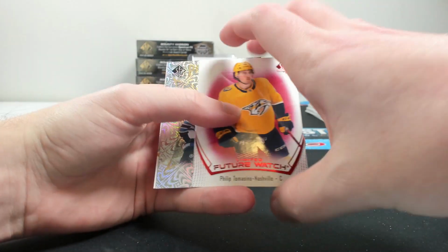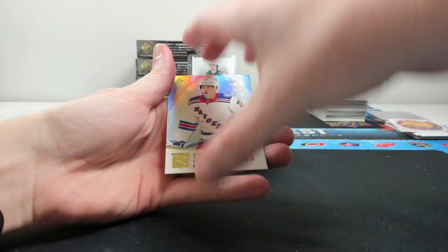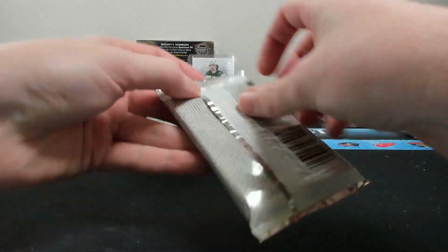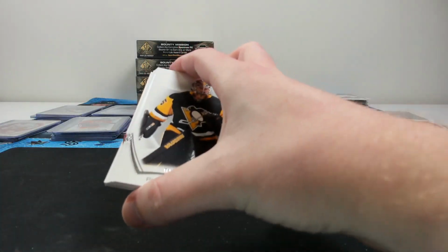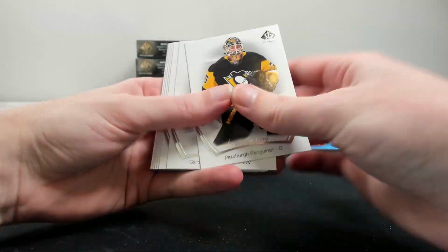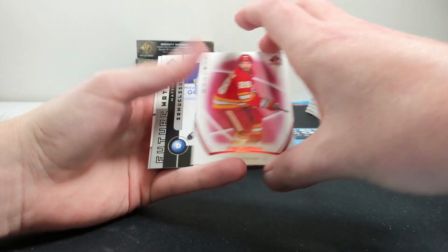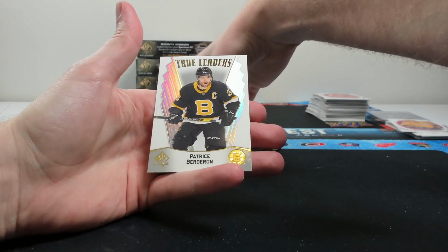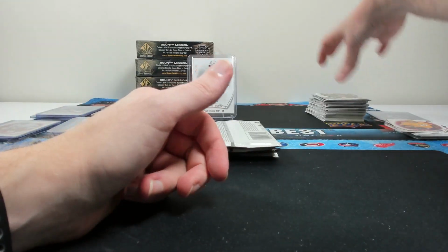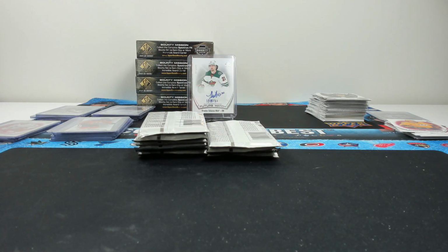Future Watch Red of Tomasino for the Predators. Good one again. Shifley for the Jets, Lundqvist for the Rangers. I quite like Philip Tomasino. I think he's going to shock a lot of people with how good he is. He should have been in the NHL all year, but Lindholm for the Flames. Another one of the retro Future Watchers, Matthias Samuelsson for the Sabres and True Leaders of Bergeron for the Bruins. So, pull these. I feel like pulling them a little bit more frequently than years prior.